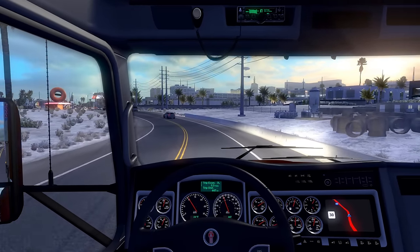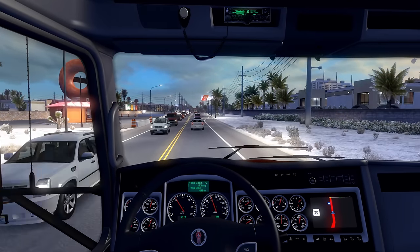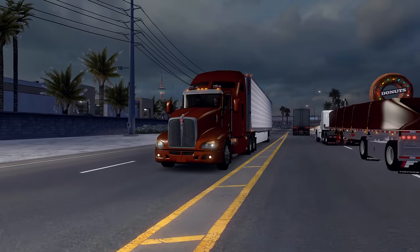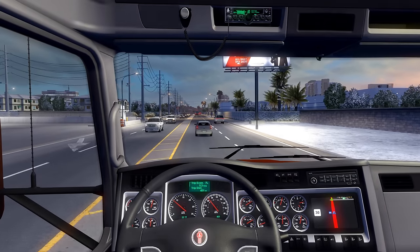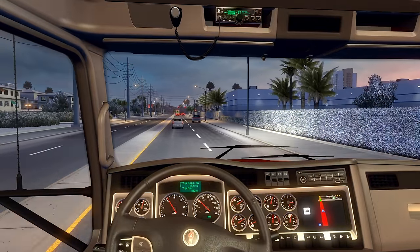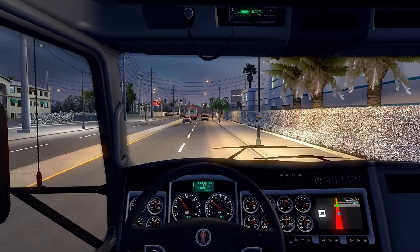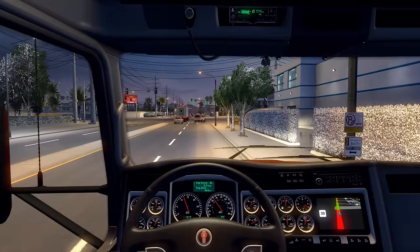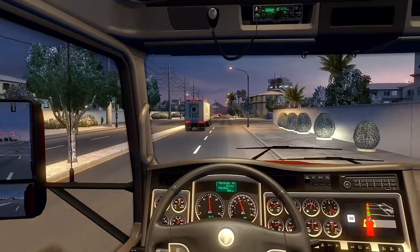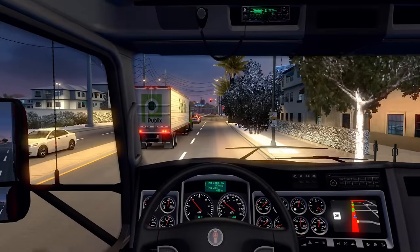Take a look here in a second what the lights look like with this mod. Looks good. Looks good. For it. Didn't make it. I haven't checked to see if the longer yellow light mod's been updated yet out on the Steam Workshop, so I don't think I have it active currently.